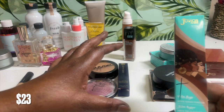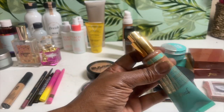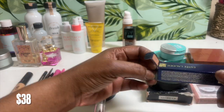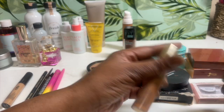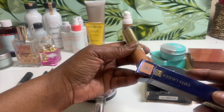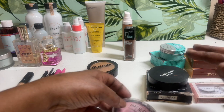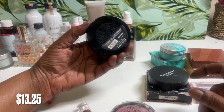This was Juvia's Place liquid foundation in the number 300. So that there, that was cool. This Estee Lauder, that's a concealer that was in there. Oh no, what is this? They must have put this in. Oh, yeah, it is. It says Double Wear Radiant Concealer. Yeah. That, and then this Essence Baked Blush. That looks pretty cool. This top is broken off. I won't take that off, but it says Black Opal True Color in what?